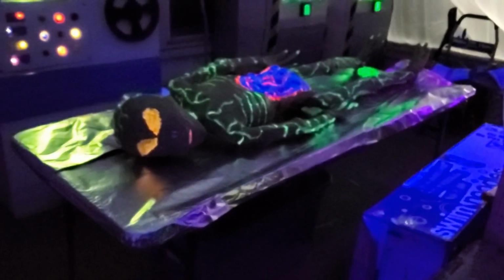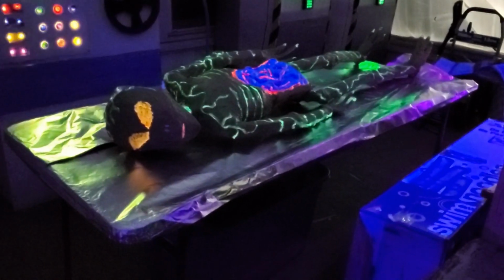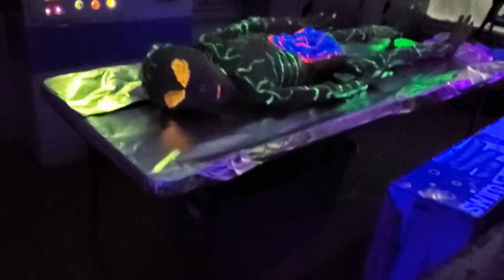So I'm sure you guys have seen something like that. But here's the autopsy table with the alien all lit up, and there's that porch light coming on again. He has the black light on there. Oh, before I step up, maybe I should show what it looks like from down here.